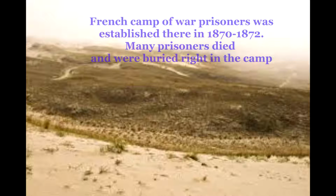Okay, so now this place down is called Valley of Death. Because in 1871 it was war between Prussia and France, and the French soldiers were prisoners being kept here in this valley. At that time this place looked a bit different. It was only the sand, no grass, no bushes, nothing. And when French soldiers were located here, they didn't understand where they are. They said it looks like Sahara, but it's too cold to be Sahara. So where are we located?